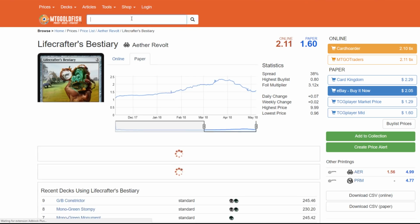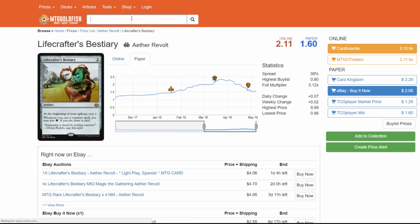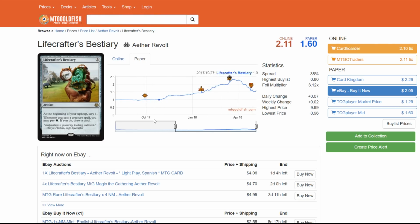So a little food for thought too. If you have access to Challenger decks, if you're seeing anyone sell especially the green-black Constrictor deck for lower, the Walking Ballista itself will pay for the deck, or almost pay for the deck. Walking Ballista has gone up incredibly in the past few weeks just because it sees the most play out of any card in Standard at the moment. So anyway, you can see this Lifecrafter's Bestiary. It was spoiled here in the Challenger decks, went down, and it seems to be stabilizing and going back up. That's pretty crazy, an Aether Revolt card.